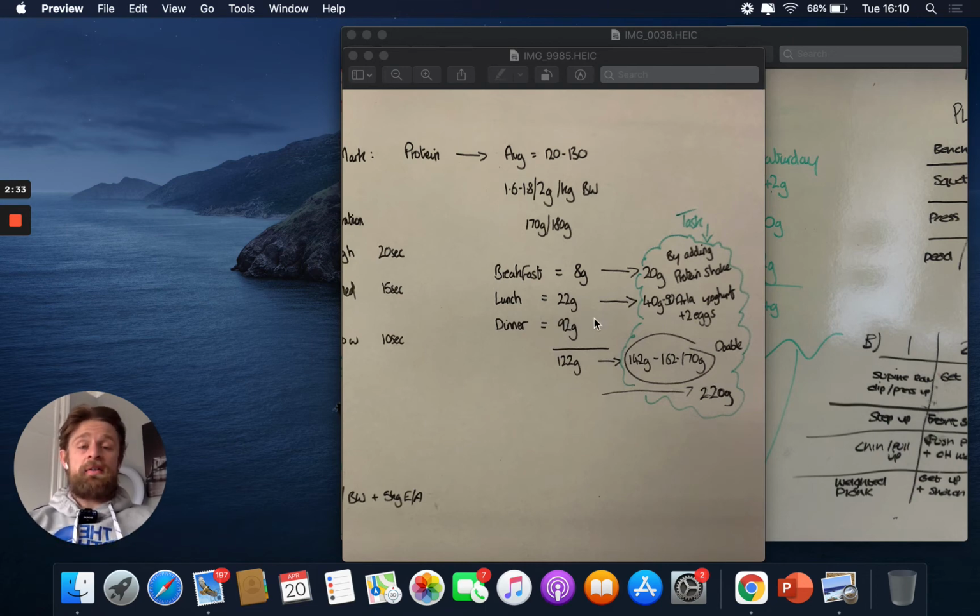Then we tackled a couple of methods and tried to use the intervention to see where we could actually improve upon this. The big red flag here was obviously breakfast at around 8 grams. What I wanted to do is not make it absolutely crazy for him by saying, right, Mark, we need to eat steak and 7 eggs. It needed to be simple. Simple is probably a better way of taking up a new habit.